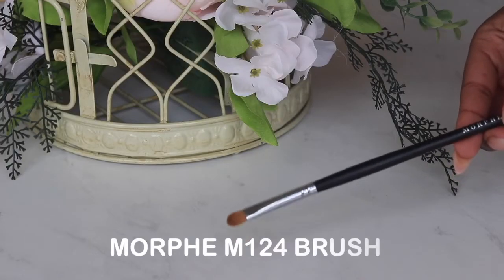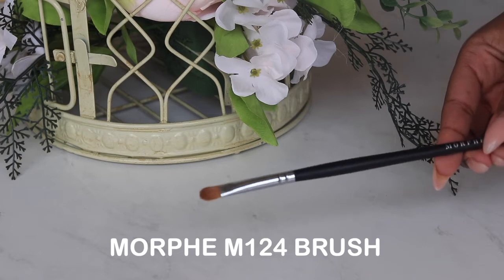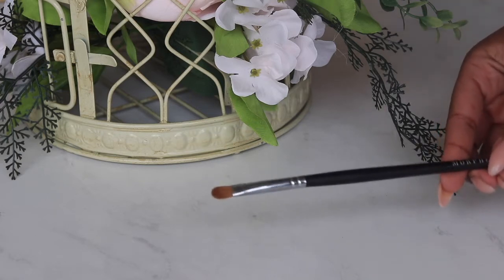Okay, so once that is done and we've got our crease out of the way, what we're gonna do is pick up a flat shader brush, and this is the one that I'm using. And what we do with that is we pack eyeshadow onto the eyelid like so. So not the crease, not the upper eye. You basically use this to just pack eyeshadow onto your lid.